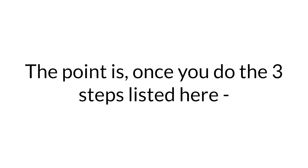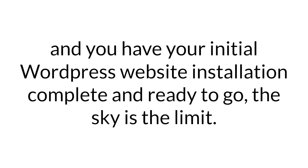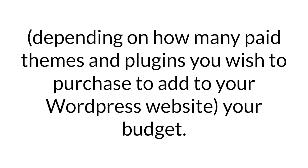The point is, once you do the 3 steps listed here, select and register a domain name, purchase web hosting, and install WordPress, and you have your initial WordPress website installation complete and ready to go, the sky is the limit. You will only be limited by your imagination and, depending on how many paid themes and plugins you wish to purchase to add to your WordPress website, your budget.